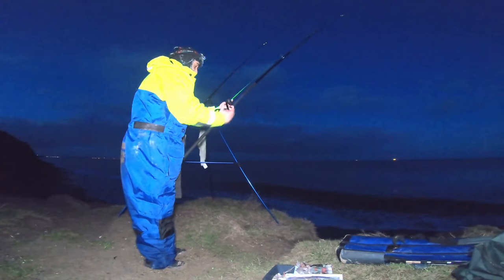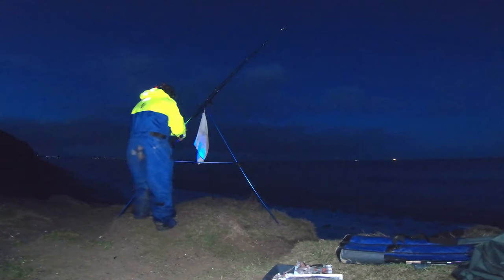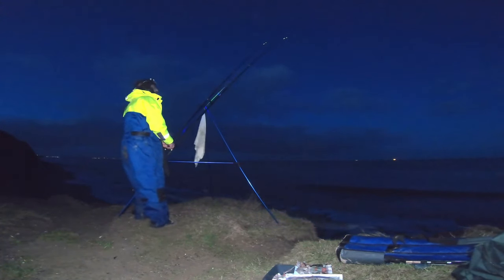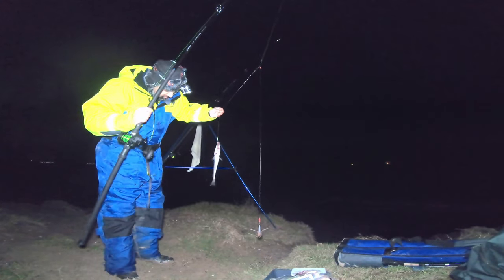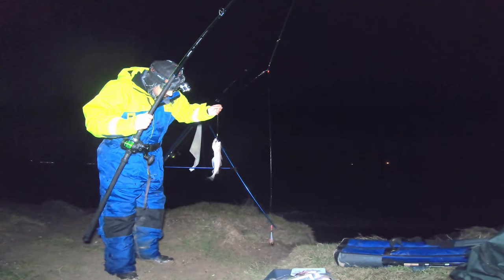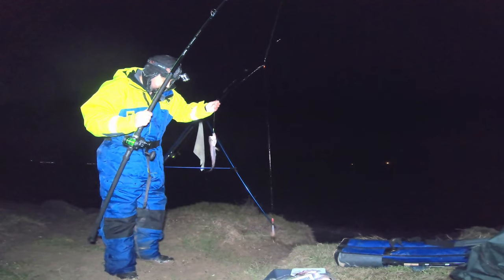Try to slow it down with my thumb, but the damage had already been done. I don't know how far that is, but I'm gonna leave it. I guess it's not that far. Well. Another whiting. Circle hook again. The circle hooks are the ones that are catching them all.